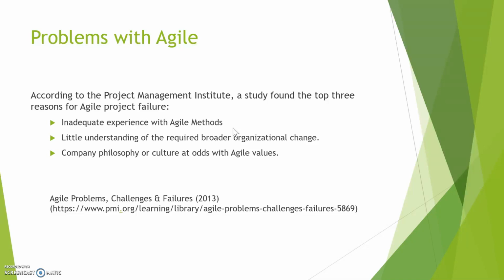But inadequate experience with Agile methods, just because the whole company is new to it and they have to learn, so they do the ceremonies, but they don't really understand them, and then we have a hard time bubbling those up. Little understanding of the required broader organizational change. In other words, how does my piece fit in? And then the company philosophy or culture sometimes is at odds with the Agile values, especially when it comes to things like delegation. Do I trust the developers to do what I say to do without a project manager or somebody else vetting it out before I see it? Those kinds of things are growth opportunities for the companies.